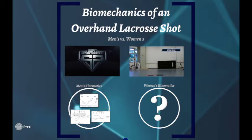There are a lot of differences in the games, and when we were researching, we found a lot of information on men's kinematics and kinetics and angles, but not so much on women's. The first video we'd like to show you is of Paul Rabel, and it gives a good overview of the lacrosse shot, but there are some noticeable differences between men's and women's.